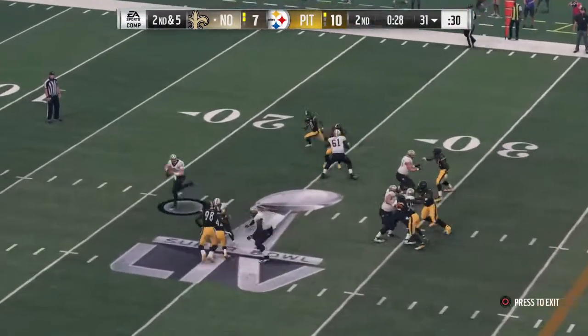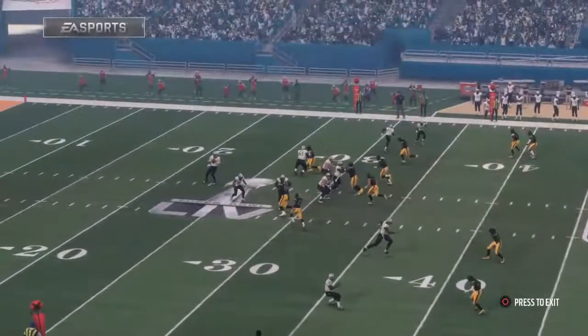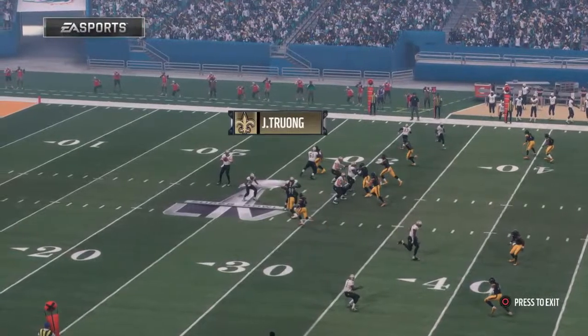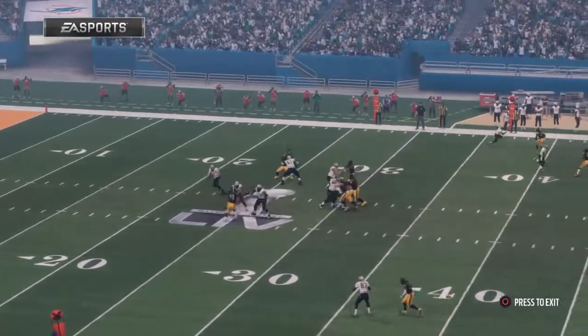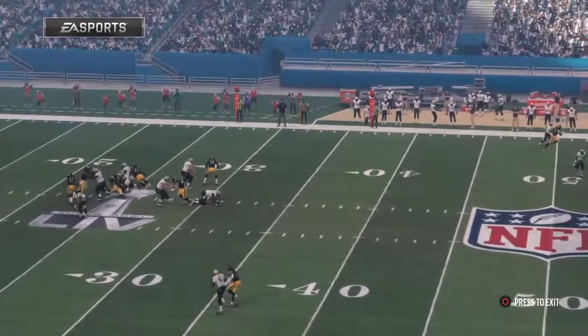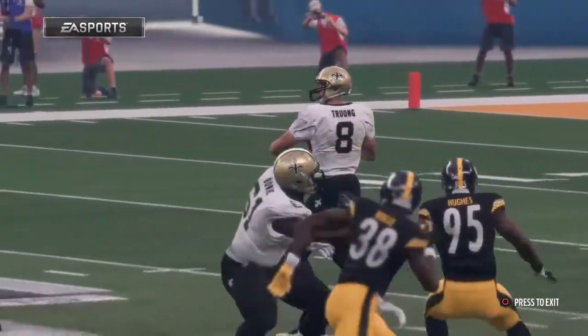From the shotgun, he'll look to throw. Pressure comes, and the Steelers take him down. Jerry Hughes in there to sack him for a loss of 6. And they weren't in zone coverage. They were in man, and each man did his job. And that looked like vintage, old-school coverage, didn't it?